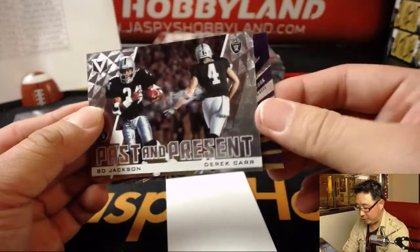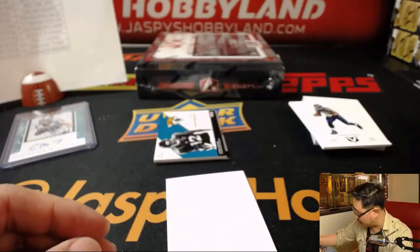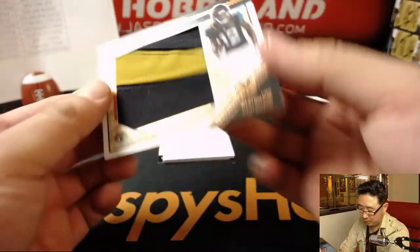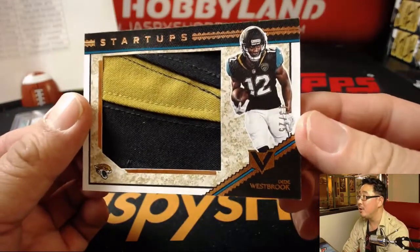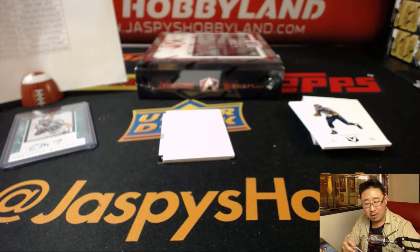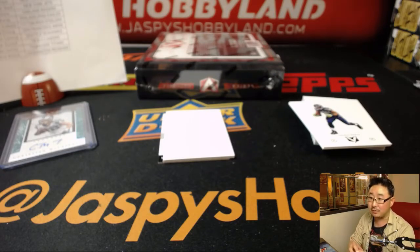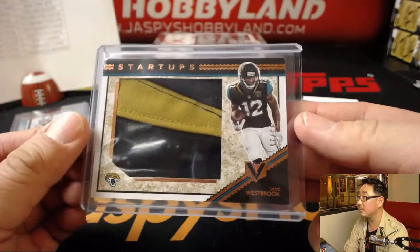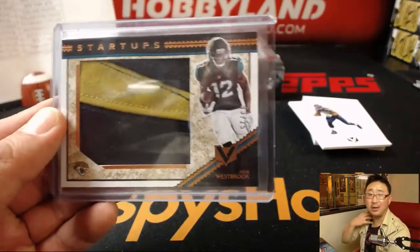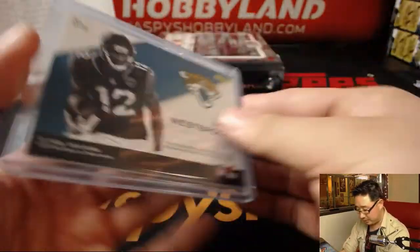Next up, Ground Control Dalvin Cook, past and present Bo Jackson, Derek Carr. The relic is D.D. Westbrook. Wow, that's a nice relic too. 13 out of 25, big startups. Jumbo relic for the Jags. That goes to James Gregory and the Jaguars. That must be from his collar right here. That's pretty cool.